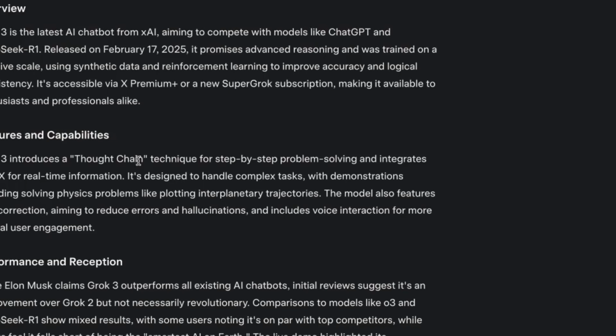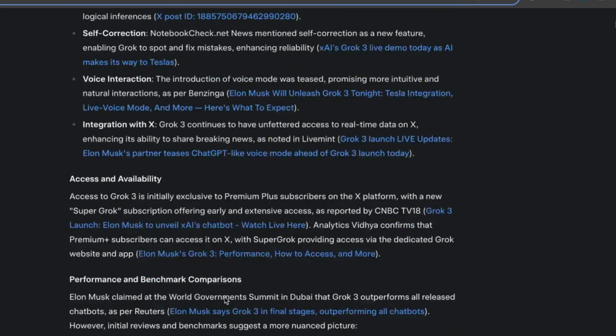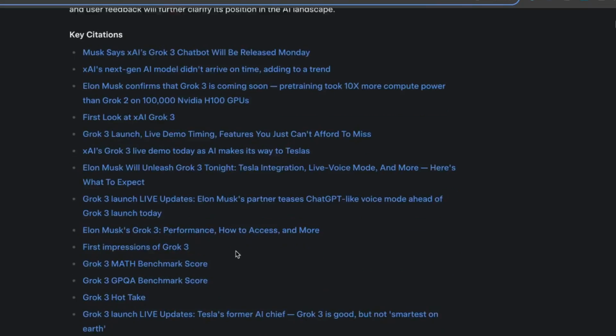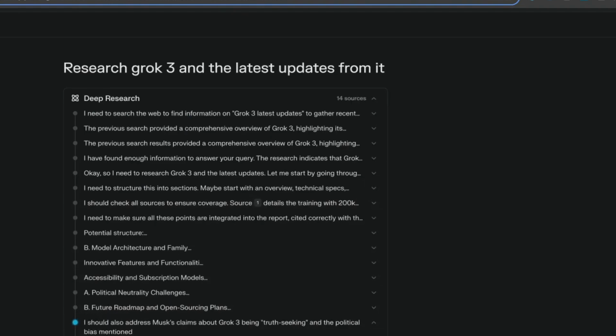But if I wanted something really straight to the point, then this report from Grok is super powerful, super useful. It's based on really recent data and research. I like the way it lays out the table. The resources and the sources and the citations throughout are super easy to read. If we go into Perplexity, it's taken a little while to get back to us on that.